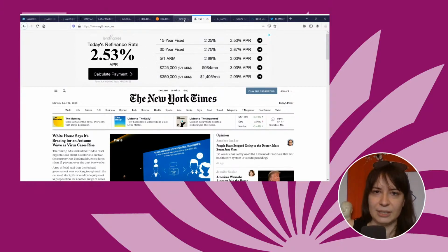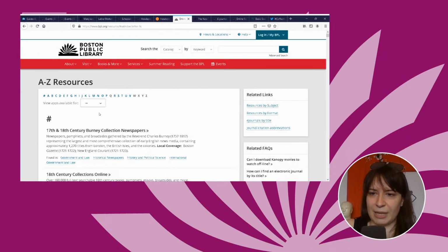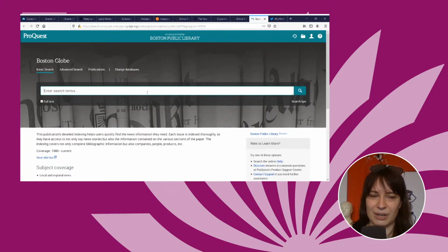Okay, so another big paper that you probably want to get access to is also the Boston Globe. Right here, we have the historical one, but then we also have this 1980 to present, which is really helpful, although it's not as nice as the New York Times one. It's essentially what you would see when you were searching a database. So it's literally just the text, without a lot of the interactive features that you would see.